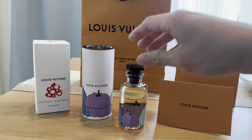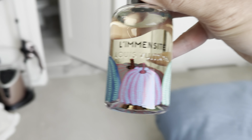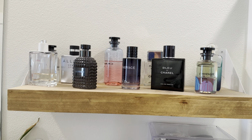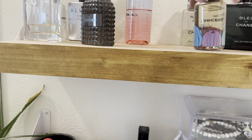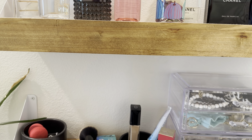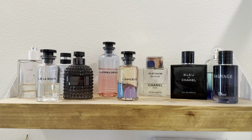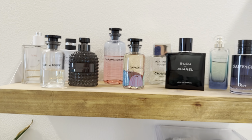I think it's so gorgeous, and it's good to put in our bathroom perfume collection. There you go, ta-da! And it will be here, pop. Or we can rearrange it, and she's going to be the one in front. There's the California Dream. This is the Sur la Route. So there's our collection of perfume.